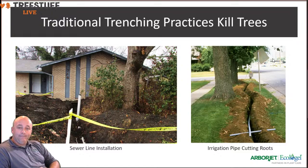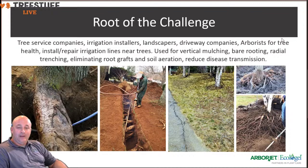some of the proper ways to do it, excavating the air out to where you can see where the roots are, to where you can do these things. It's not cheap though, and people have to pay for this, but you can do vertical mulching, you can do bare rooting, you can take care of trees, you can remove the roots to where you can make a clean cut to install the irrigation line if you need to go through it. You can cut it and do it the right way. And that way you don't get disease transmission and you're not ripping it up and causing severe damage to the tree.